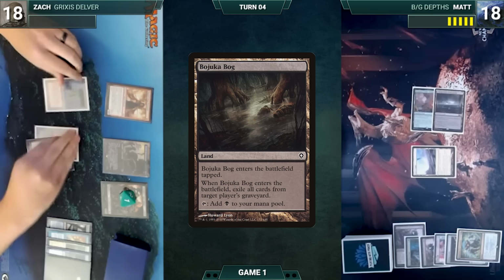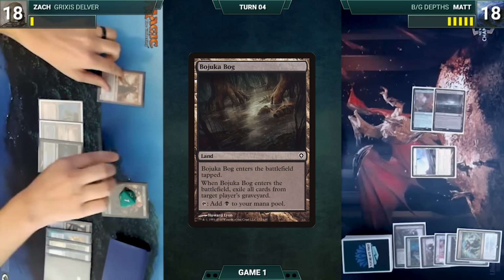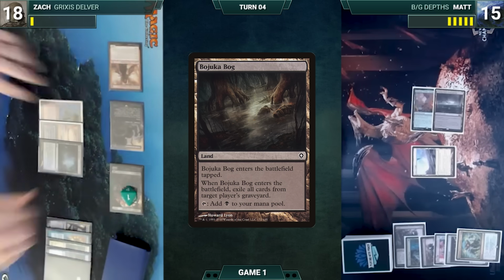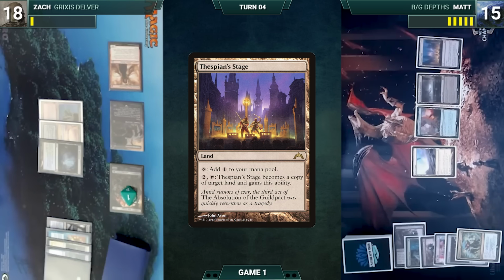Alright, I will untap, keep, draw for turn. I will just go to combat, and I will swing for 3, and I will pass the turn. Draw. I'll play the Thespian's Stage and pass the turn.